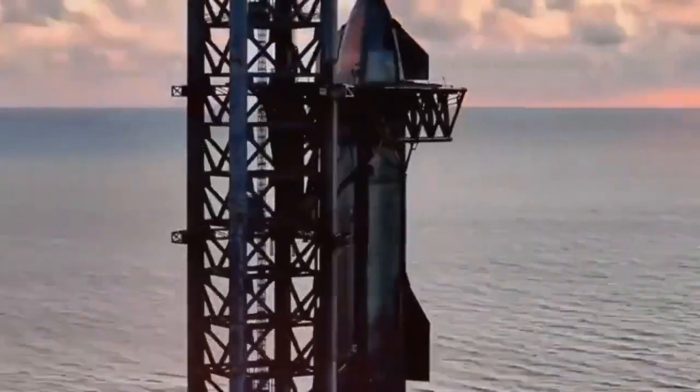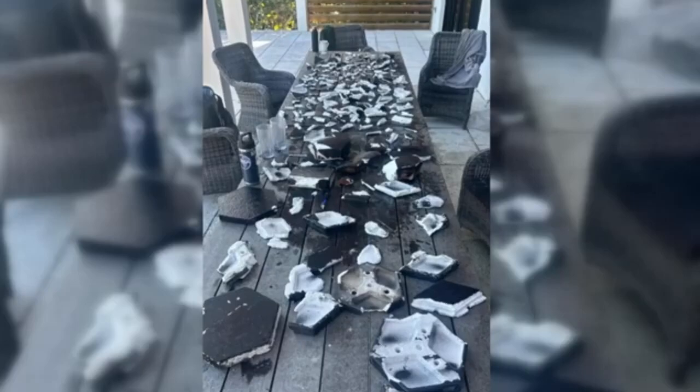This is not just about exploration. It's about ensuring the survival and evolution of humanity in the vast expanse of space.